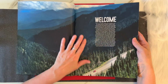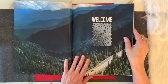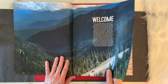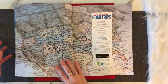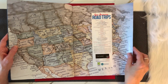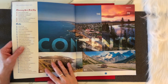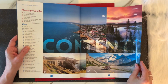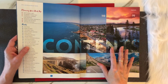So right away we have this beautiful picture of some mountains, a single red car down here. I love this ancient looking map. Vintage feel. Table of contents. I like how they did this with the different pictures to give you a glimpse of what's inside.